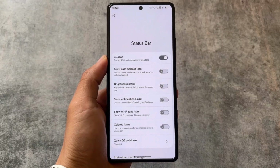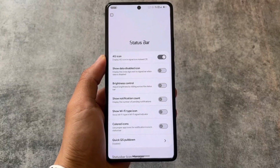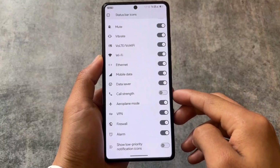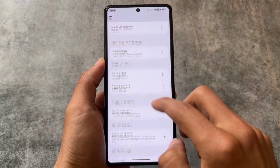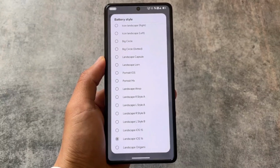Status bar also has the option for the data disabled icon, which you can enable or disable, and the option for colored icons is also present here. If you're able to notice, we also have the VoLTE and VoWi-Fi icon, which is a very useful thing, because this is one of the features which I personally loved. If we don't have the VoLTE and VoWi-Fi icon, that doesn't look good, to be very honest with you.